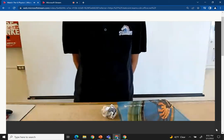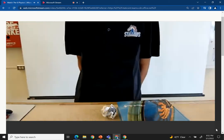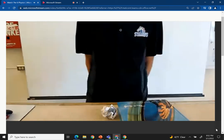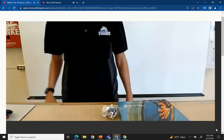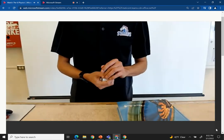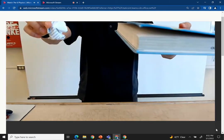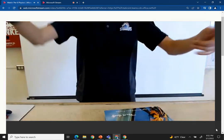All right, so David said the paper first, but now he's changed his mind. And we got a lot of people saying that they will fall at the same rate, which would make sense because we have data that shows that that same thing happened with the tennis ball and the bowling ball. All right, let's try it out. Here we go. 1, 2, 3.